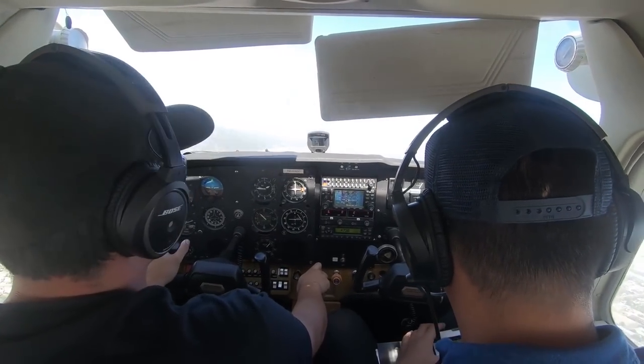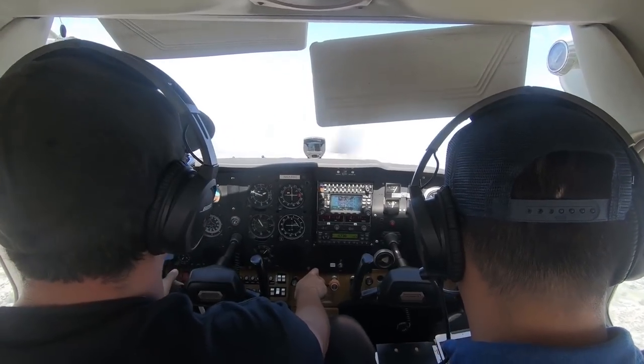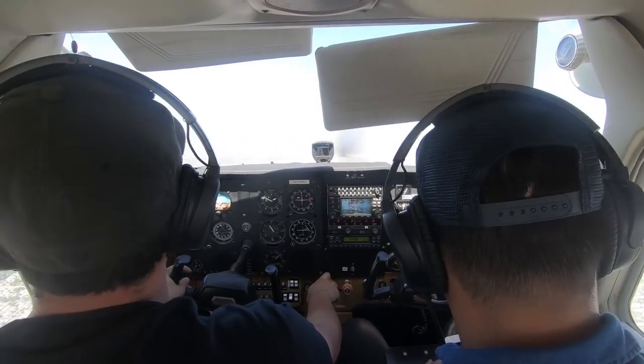Cessna 460. Actually, stay with me for traffic. All right, staying with you for traffic, 460.